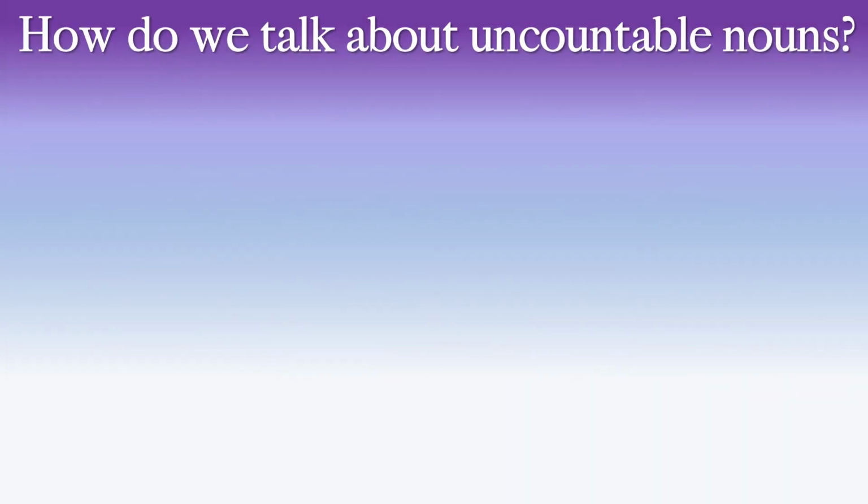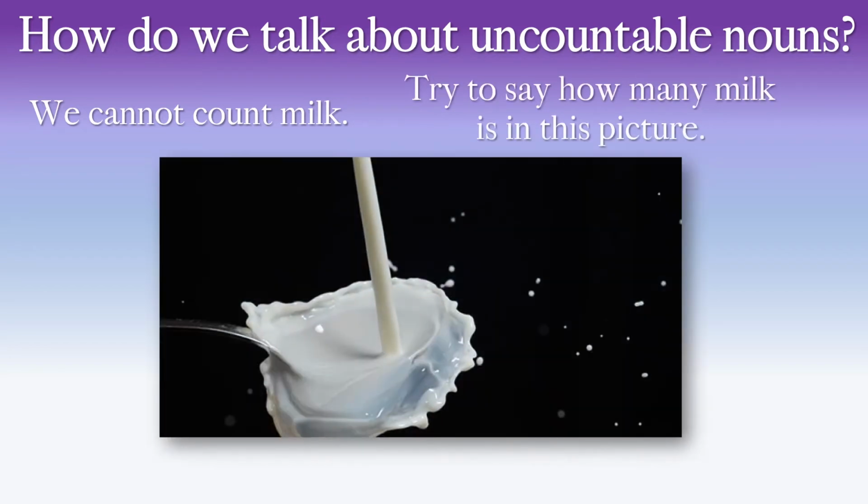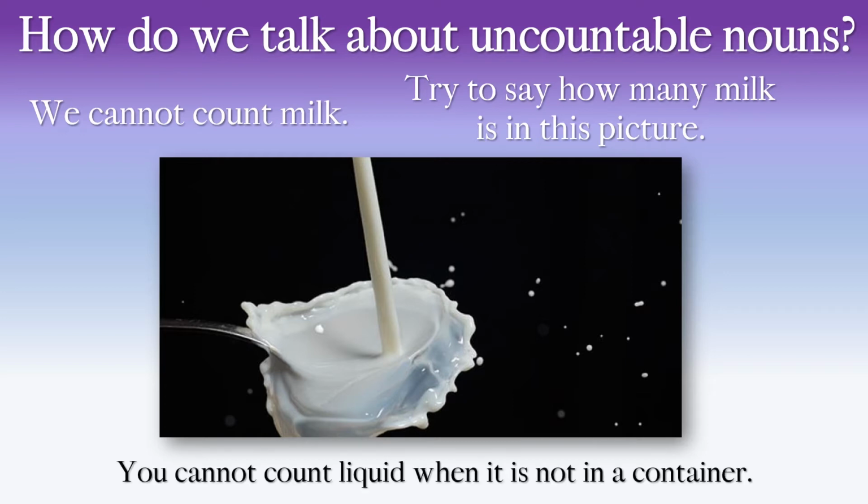Okay, so how do we talk about uncountable nouns? I think this is something you need to look at, maybe learn some new words. So we cannot count milk. Milk is an uncountable noun. Try to say how many milk is in this picture. How many milk? Can you tell me? How many milk? You cannot count milk. It is a liquid. You cannot count liquid when it is not in a container, when it is not in something. Okay? So how do we count uncountable things?